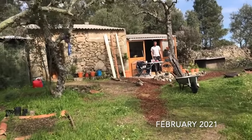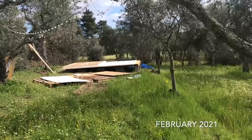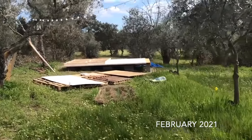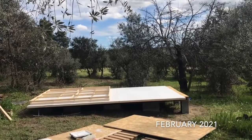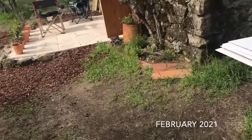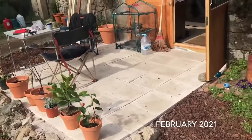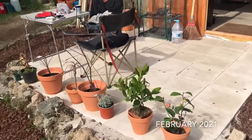We are building a little cabin to sleep in so we can get out of the van. We've got pallets and breeze blocks, and then we're building a wooden frame. So the other big project we have been doing is sorting out the front of here.